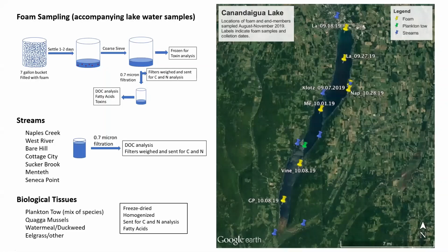Very briefly, how we treated the foam. It was a real process figuring out how to sample and how to deal with the foam in the lab. What we ended up doing is collecting these buckets, letting the foam settle into a water sample. We collected a nearby lake water sample to compare with the foam. Everything was filtered through a 0.7 micron filter. That's just in the field, how we determine what is dissolved in the water versus what is particulate. You put it through this small filter, everything that goes through is dissolved, everything that doesn't is particulate.